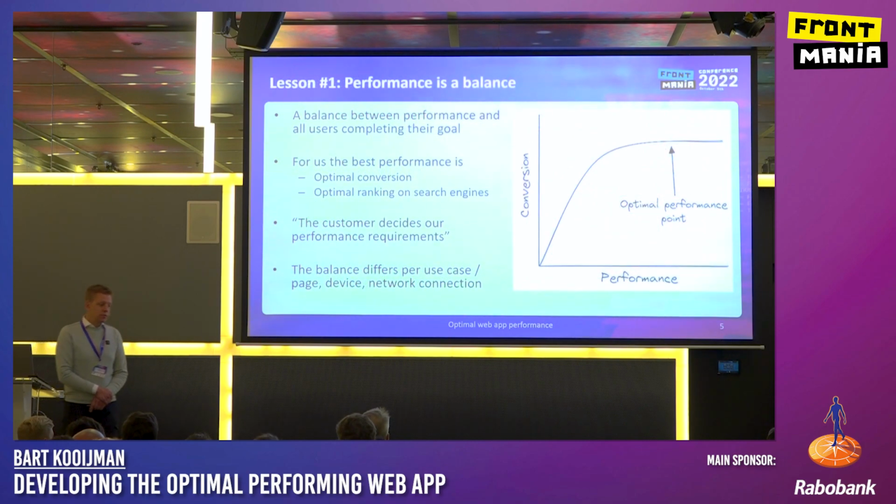So, as I said, I'm going to be sharing with you the lessons that we learned over time improving the performance of our site. And probably the most important lesson that we learned while doing so is that performance is actually a balance between the performance on the one hand and users being able to complete their goals. For us, that means that we are trying to find a sort of optimum between the performance of the site on the one hand and the conversion of the site on the other.